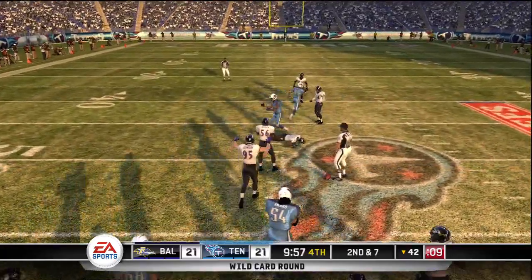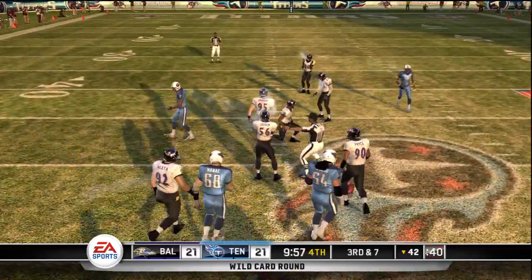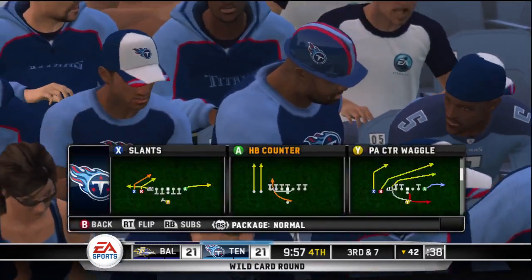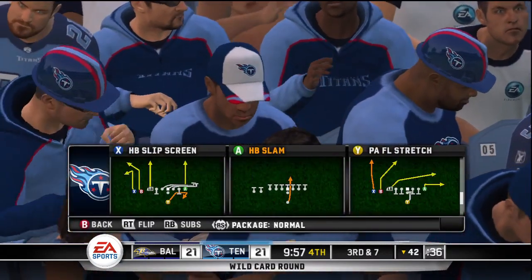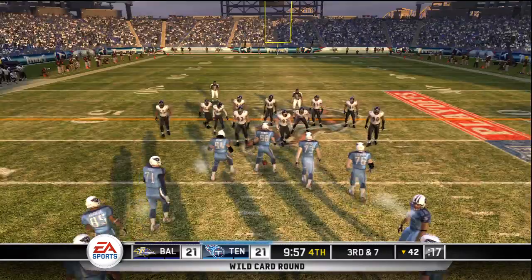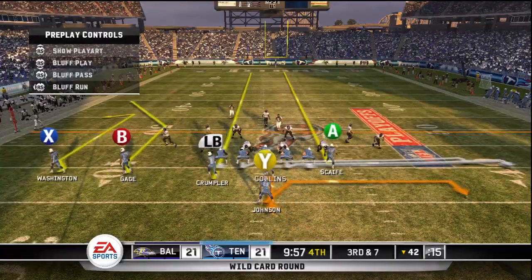Throws it. Washington pats it down. Washington was the intended receiver on the play. Third and seven coming up here. Ball on the 42-yard line.